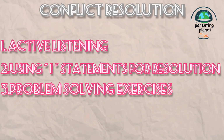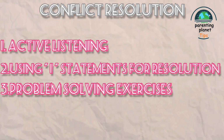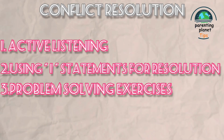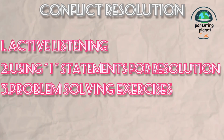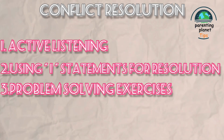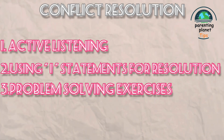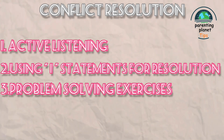3. Problem-solving exercises. Engage your child in problem-solving exercises that encourage critical thinking and cooperation. Present them with hypothetical situations and ask for their input on how to resolve conflicts peacefully. Example: during family discussions, present scenarios like, "What would you do if you and your friend both wanted the same seat on the swing?" Encourage them to brainstorm solutions together, fostering their problem-solving skills.